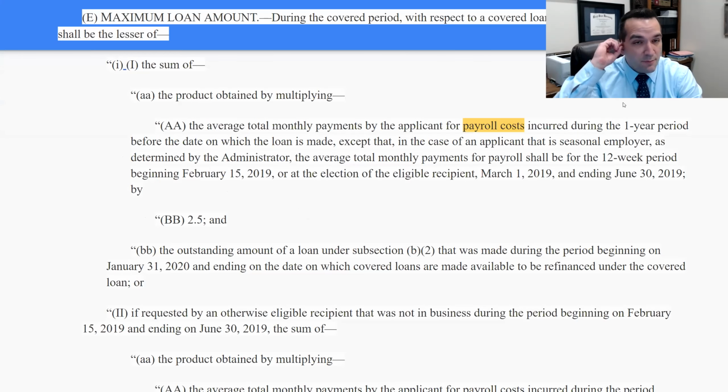So the maximum loan amount. Now notice, this is the 7(a) loan program, so you will go apply for this at your bank. You will be able to get other loans than this. There are other loans out there, so your banker might work with you and say, okay, I'll get you this loan. But for just the payroll, this is the rule, okay?